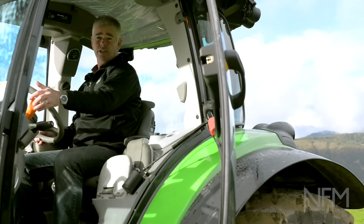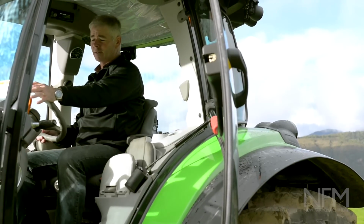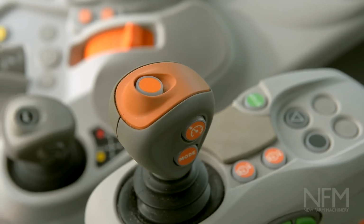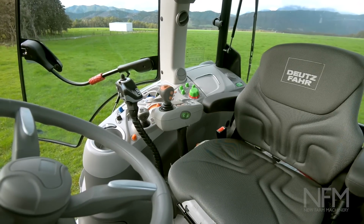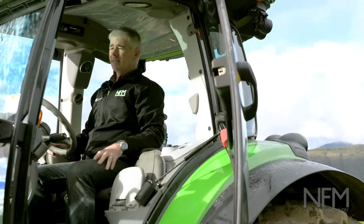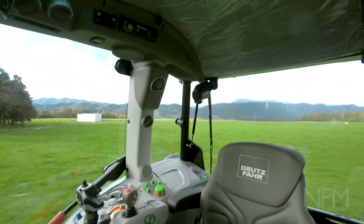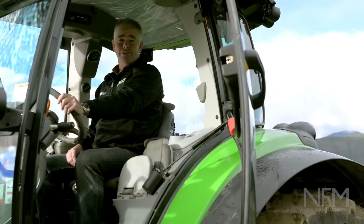The forward reverse shuttle there, nice and convenient. You don't really even have to take your hand off the steering wheel to activate that, which if you're doing loader work can be great because you can continue to use your loader controls, steer and activate your forward and reverse as well. Probably another great feature too is the sunroof at the top. Especially if you're doing loader work in sheds, you can still at full height have full vision of your loader and what it's doing. So let's turn her on and just see how it performs.